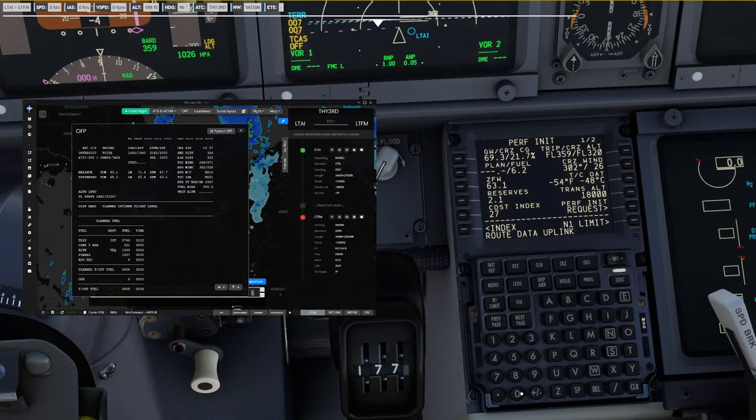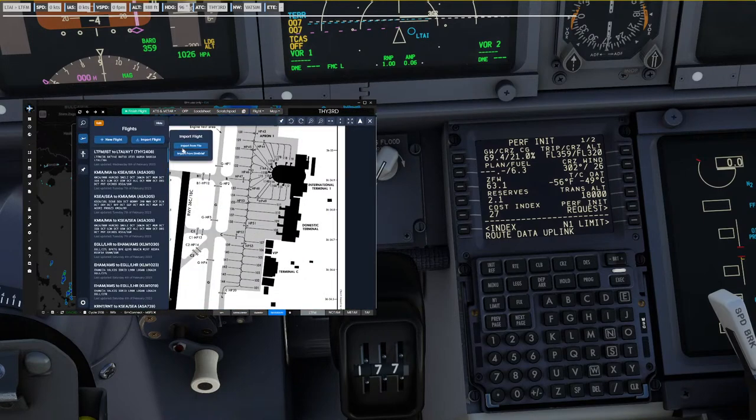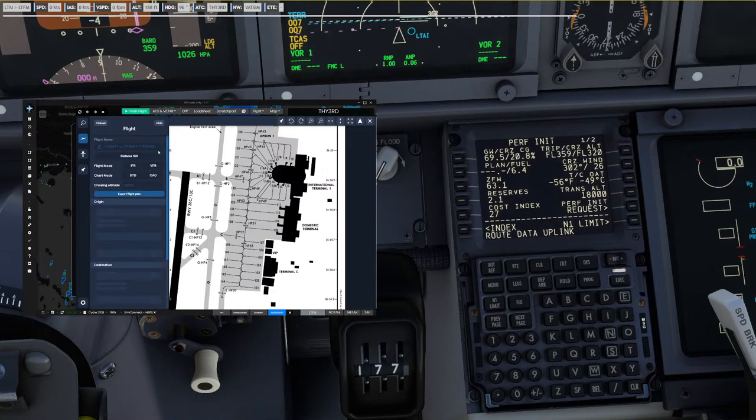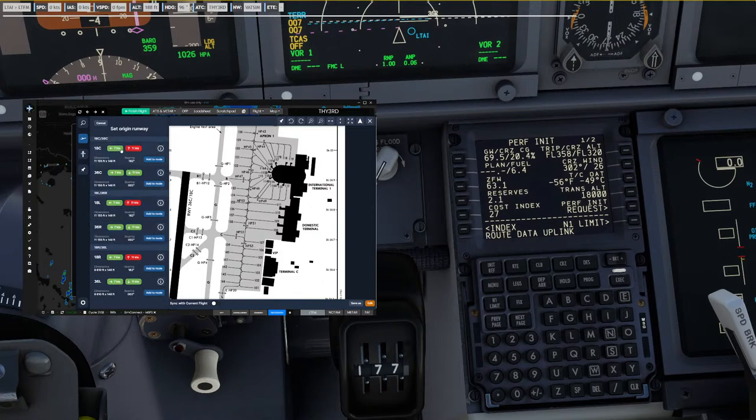Eyesight deviation minus 1, that makes it minus 49 degrees in the cruise. And transition altitude, let's see, we'll need the charts for that. So unload this flight, import from Simbrief, thank you. We can change this straight away.